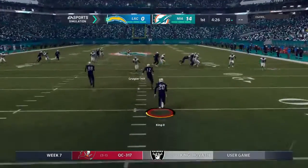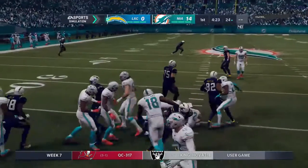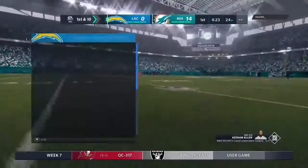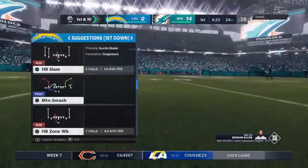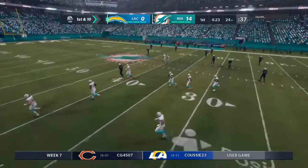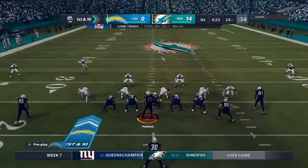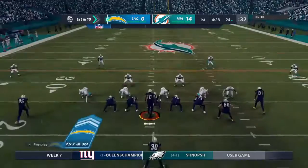That'll be taken about a yard deep. And he'll be stopped right around where he would have been had he gone down to a knee, maybe a yard shy of there at the 24. At their own 24-yard line. Herbert and the Chargers now with a 1st and 10 at their own 24.